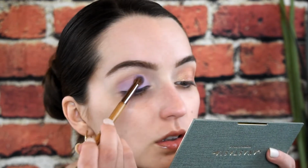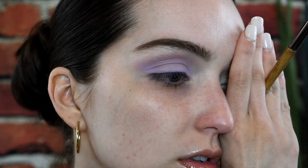I will say that out of all of the shadows that I tested, this one was the most difficult to layer upon itself. I felt like it was a little bit patchy, and if you went to blend it in your crease, you're going to start blending away the shadow that you placed down originally. So I would recommend using a more tacky base, maybe like an eyeshadow primer, and then going directly in with the shade Wisteria just to get the full opacity, because if you set it with a powder and then you try to start blending it around, it's not going to stick and it's going to get really patchy. So I think you need to go in with like a glitter glue or a tacky eyeshadow base to really get that color to stick.